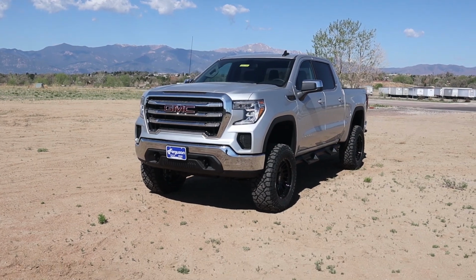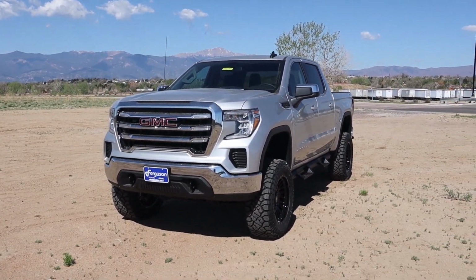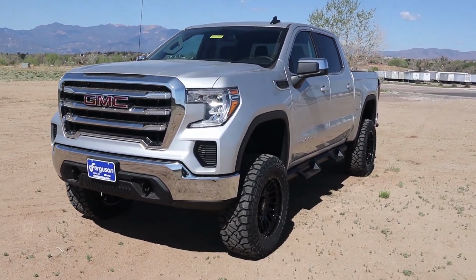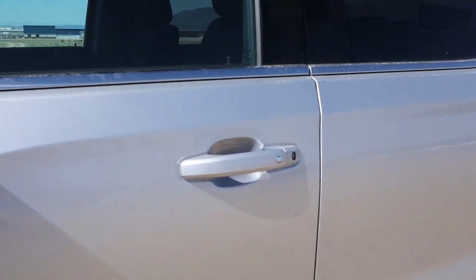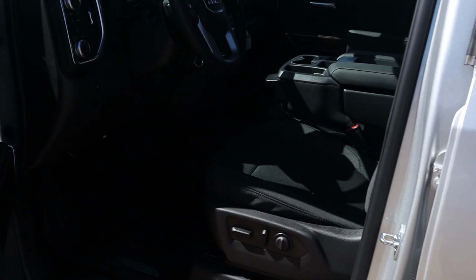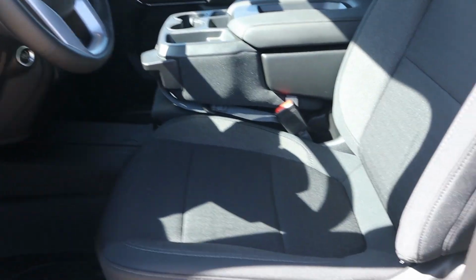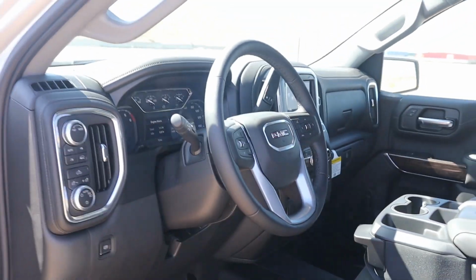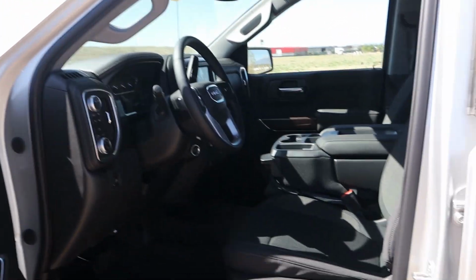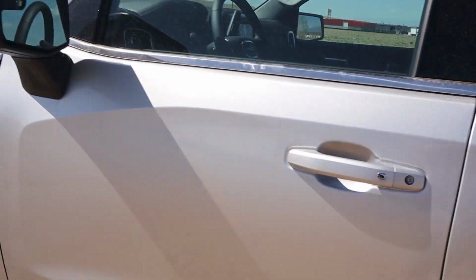Alright guys, brand new 2020 GMC Sierra SLE, and we picked this up from Ferguson. As you can see, it'll be a cloth interior with a bench seat. So, easy to maintain, that dark interior, bench seat. Still love these interiors on these brand new GMCs.